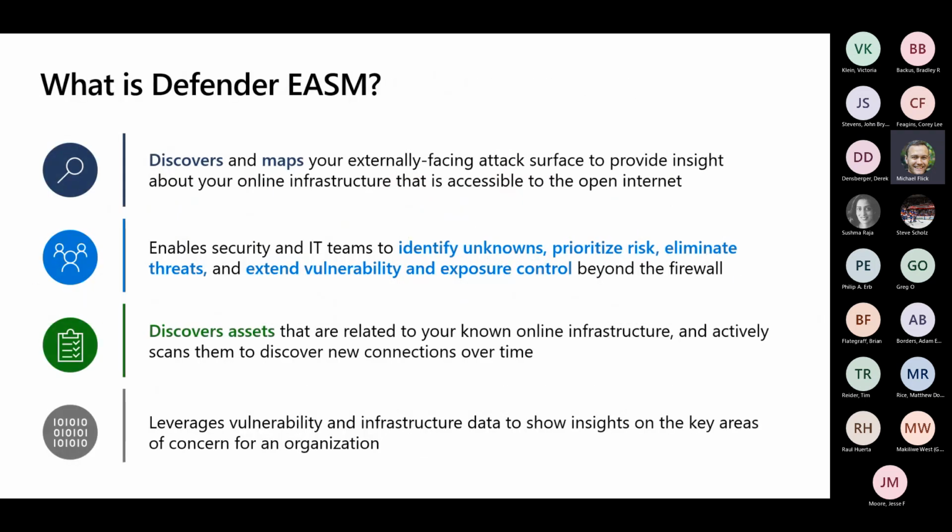As I mentioned already, EASM is a platform that offers cybersecurity professionals an outside-in view of the attack surface. This view starts off with our discovery process. This process uses what we call seeds, which are digital assets like domains, IP blocks, WHOIS contact information, SSL certificates, and some other asset types, to begin mapping your organization's externally facing attack surface.